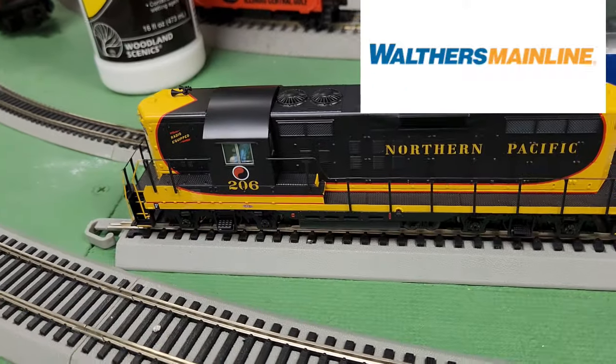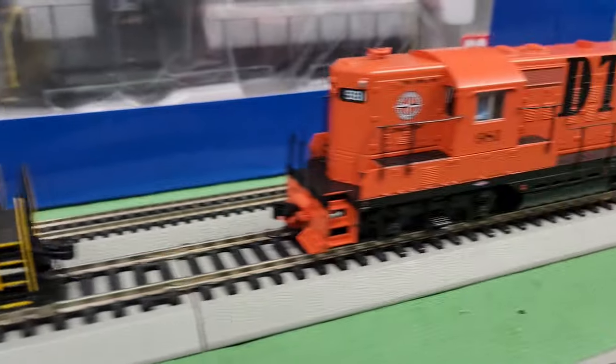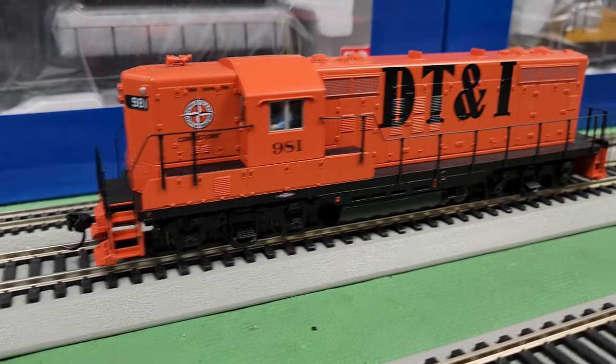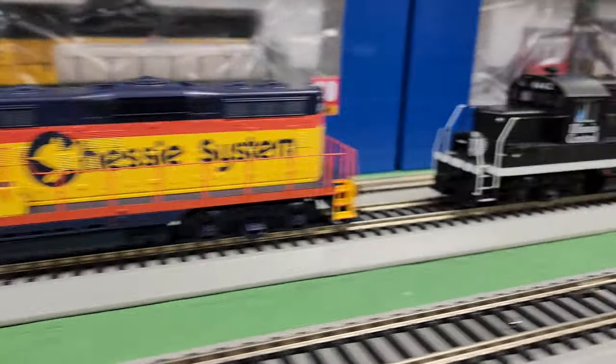So I know for a lot of you, Thanksgiving, the main course is the turkey. For me, it's a GP9. So check out these GP9s from Walthers here. These are Walthers mainline diesel locomotives, and I have a couple of different variations with high hoods and low hoods. Now, I really like the design of these engines. GP9, for whatever reason, has always been one of my favorite types of diesel locomotives.